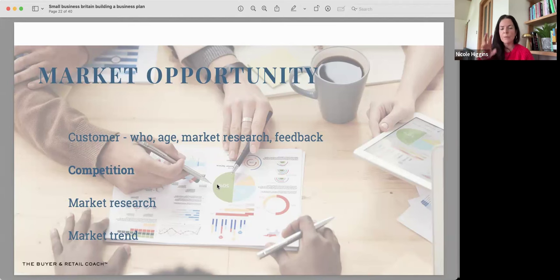What's their branding like? Who are they targeting? What is different that you are going to do to what they do that your customer still wants? That's going to help you identify what your USP is later on. And obviously all of that is part of market research as well.